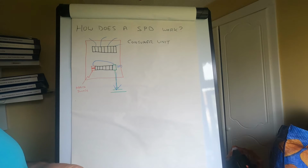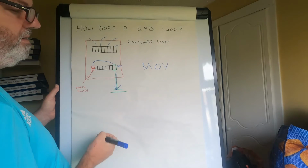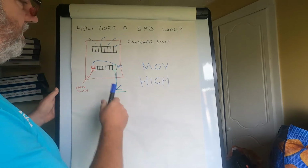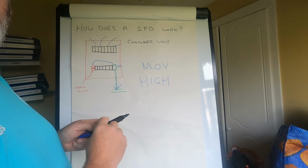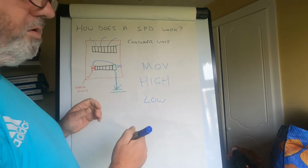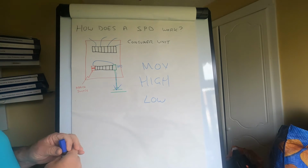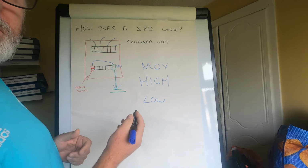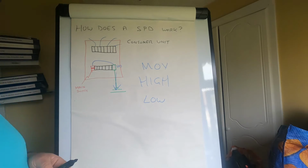For those that want to know what the theory behind it is, we have what's called an MOV, which is a metal oxide varistor inside this, and it has a very, very high resistance at normal voltage. But as the transient voltage hits it, the resistance inside changes as it heats up with all the energy passing through it, and then it goes to a lower state. Because it's in a lower state, it will conduct everything to ground, therefore keeping all your circuits safe in the house. Depending on how high the surge voltage is, it may reset itself, but if it's really, really high, it will destroy itself. And I'm going to show you in a little while how you know if it's destroyed or not.